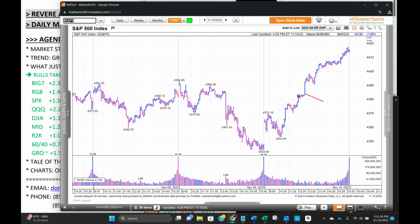You can see on a smaller term chart here, look at this little tiny flag right below 43.85. Lasted about 20 minutes and then big volume buying coming in. The pullback held 43.90. And then we were off to the races. So very nice way to close the week if you're a bull.